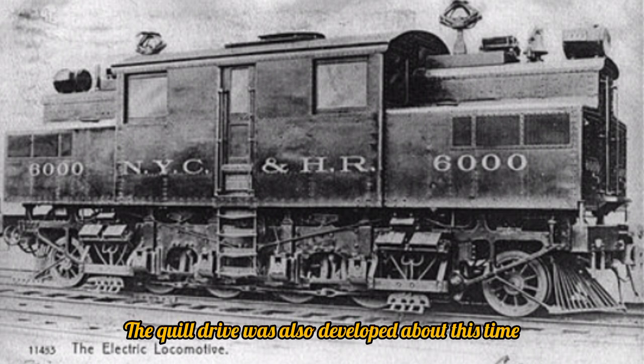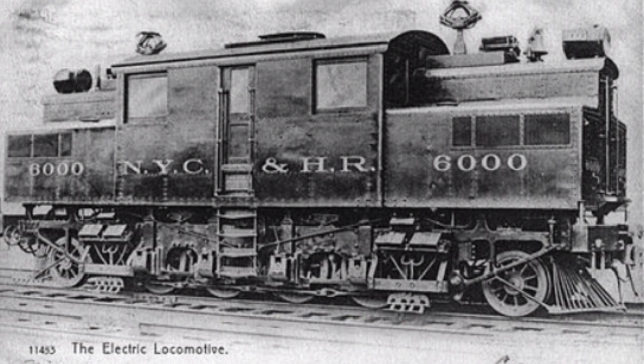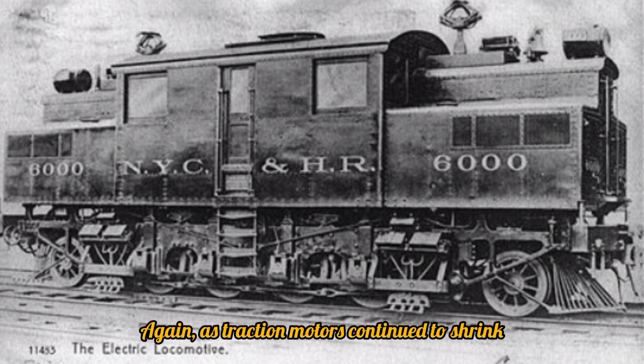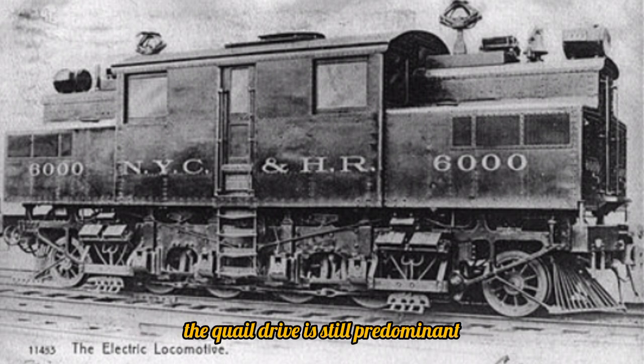The quill drive was also developed about this time and mounted the traction motor above or to the side of the axle, coupled to the axle through a reduction gear and a hollow shaft. The quill flexibly connected to the driving axle. Again, as traction motors continued to shrink in size and weight, quill drives gradually fell out of favor in low-speed freight locomotives. In high-speed passenger locomotives used in Europe, the quill drive is still predominant.